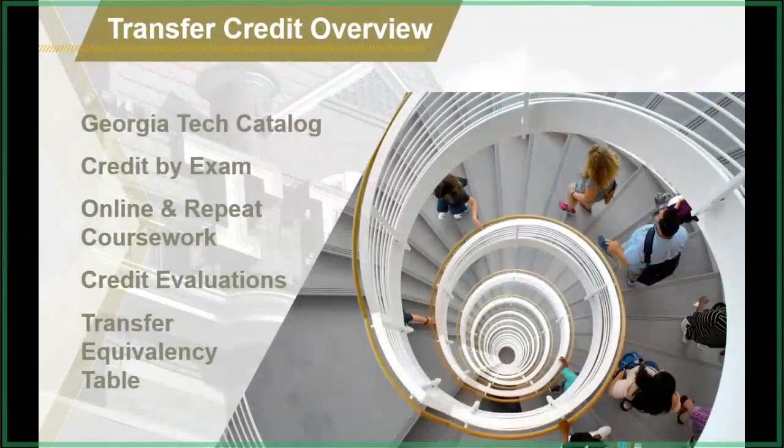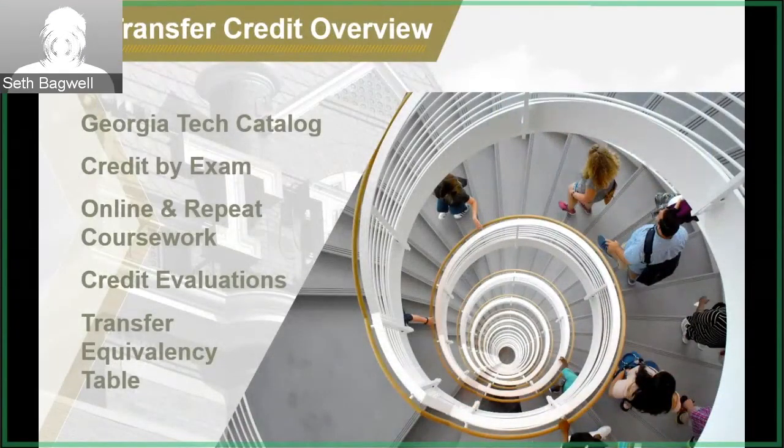The Georgia Tech Catalog is the official resource for our transfer credit policy, course descriptions, and degree requirements for each major. The basic policy is to allow credit for courses completed with a C grade or higher at other accredited colleges and universities within the U.S. Coursework completed at colleges and universities outside the U.S. will be evaluated on a case-by-case basis. There is no cap on transfer credit hours at Georgia Tech. However, students are required to complete a minimum of 36 credit hours for a Georgia Tech degree.